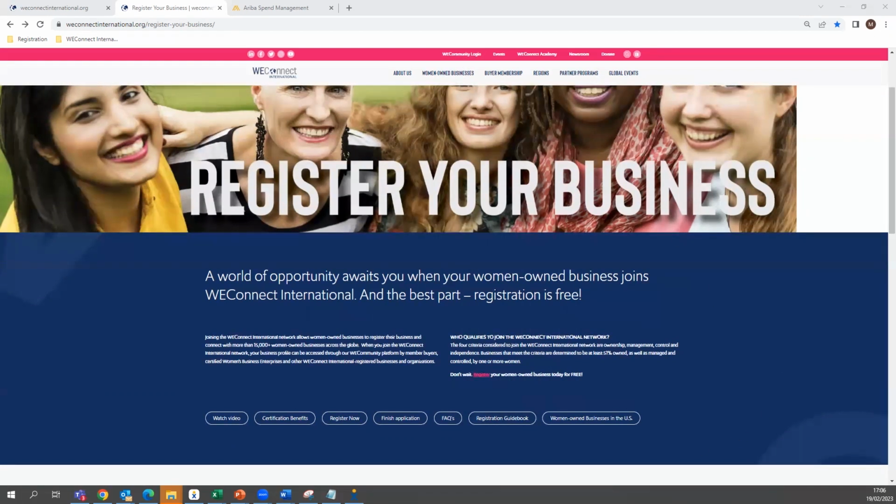We also have on this page the registration guidebook. Do download a copy of this guidebook and read through it briefly before beginning the registration process. When you are ready to begin, simply click the Register Now button.